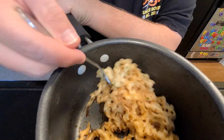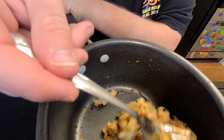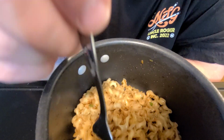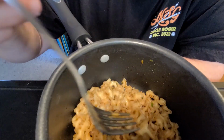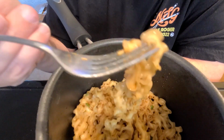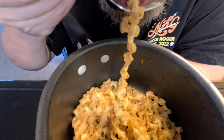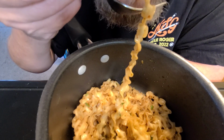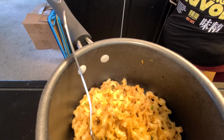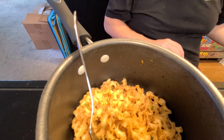This almost sounds Christmassy. I don't know why, but yeah, this is the kind of dry noodle I adore. You can see, see how the edge is a little thinner than the outer area? Let's give this a try. Enjoyable.